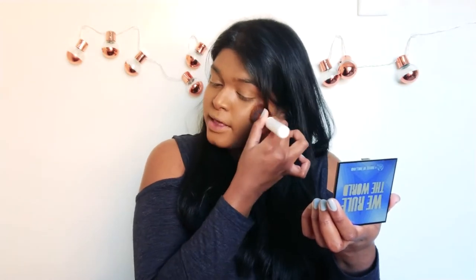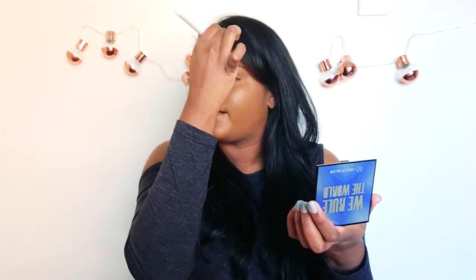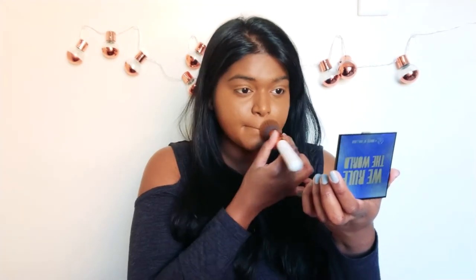Oh, the brush, by the way, that I'm using is the S19 Total Buffer Brush by Swiitchbeauty. Okay, so I think I am pretty happy with how my foundation looks right now.